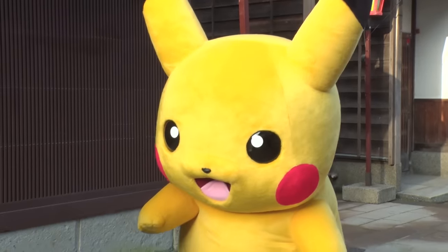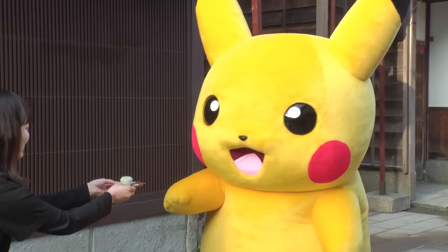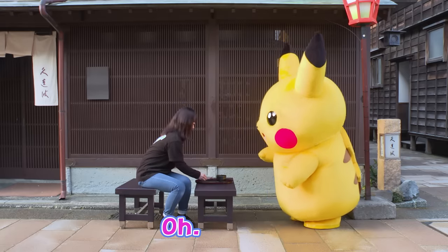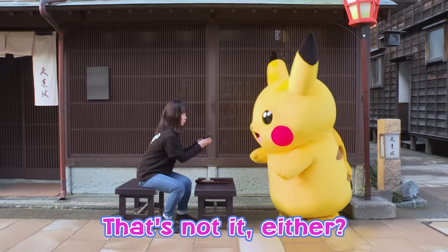What's the matter, Pikachu? Oh, are you hungry, Pikachu? Have some. That makes sense. Pika. That's not it? Pika. Huh. Oh, Pikachu. I bet you're thirsty. Maybe. That's not it either?